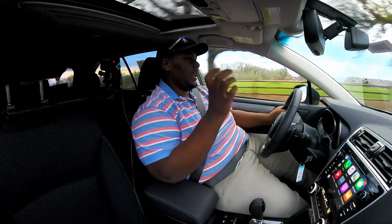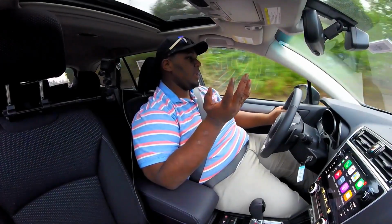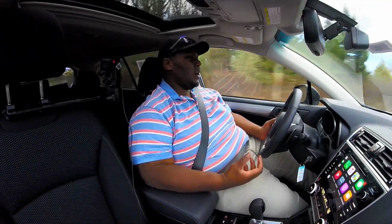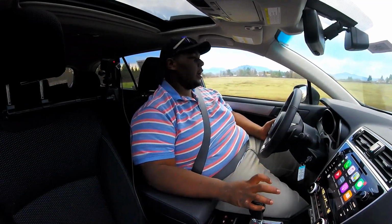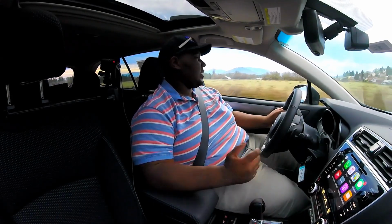I'll pause for a second here. Do you hear anything besides a motorcycle just passing me? No, you don't hear much. And that's what makes this car such a great car to drive and such a great car to ride in. It's a quality car. You would honestly think this is a luxury car, but it's not. It's your volume seller midsize SUV.